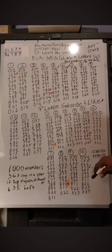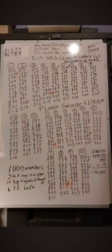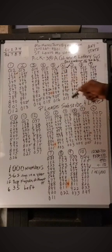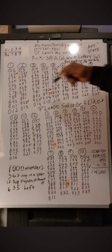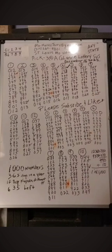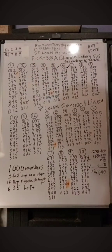Pick 3 has 1 in 1,000 odds. That's trackable, teachable, and doable. Pick 3 is the only one we can do something like this on. You can't do that on no lottery over Pick 3. Nobody can run one sheet and show you where 10,000 numbers is on Pick 4. Pick 3 got the best odds of all the games to play. And it gives you the best advantage because you can actually track all 1,000 numbers at a glance with my system. No other game can do that. Period.